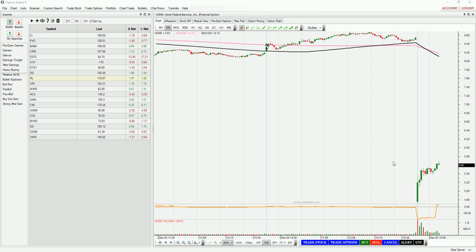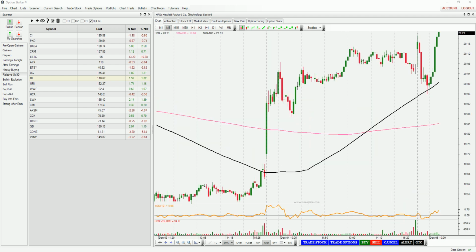Home, don't know what the news is, but this is a pretty good bounce in here, looking to fill in this gap. You could get long and you can draw your upward sloping trend line in here, set targets along the way. I would have to find out what the news was on that, probably earnings.